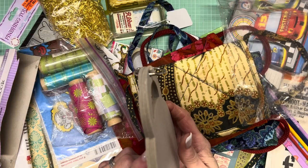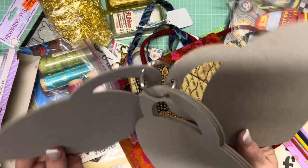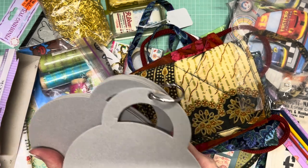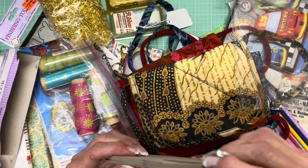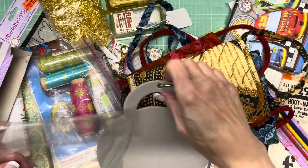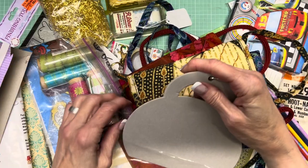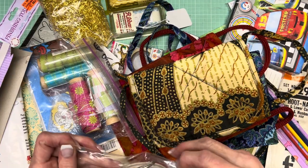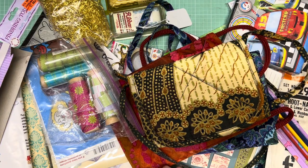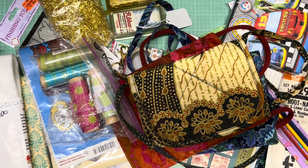Like, this is perfect as it is. So essentially 2 covers and 3 pages. That's easy peasy. And I like the idea that it looks like a little handbag. Maybe I'll put this back in here. I don't know if that helps keep it from warping or what the deal is. I can throw that away.